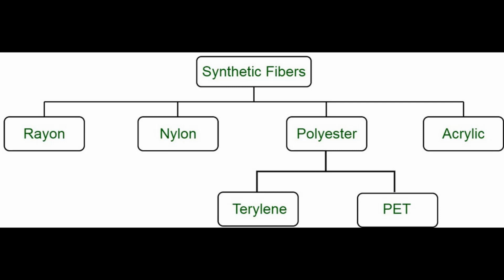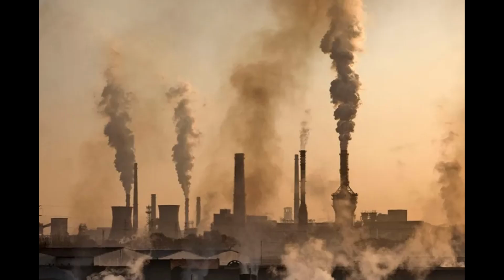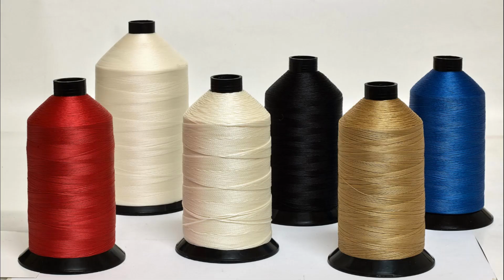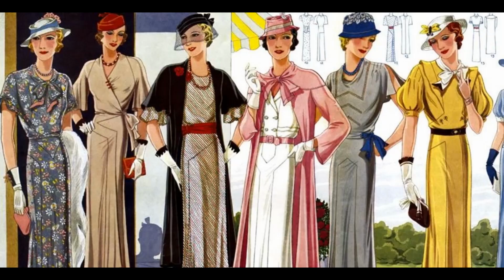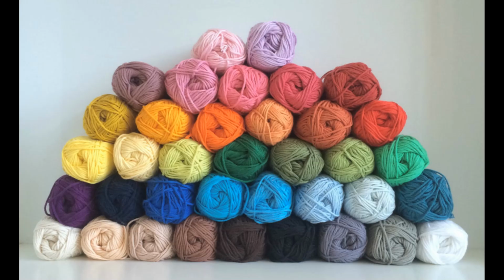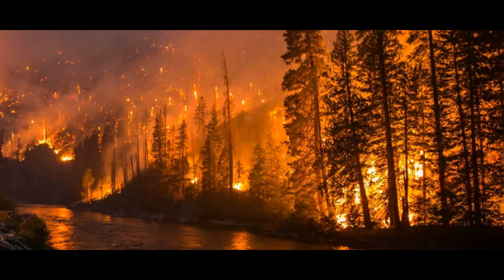Now, synthetic man-made fibres. More often than not, these are derived from coal or petroleum. Nylon was first on the scene in 1938 and revolutionised the textile industry. It's lightweight, strong, hard-wearing and washes well. Acrylic and polyester are now the most used synthetic fibres. Cheap and easy to care for and available in so many bright colours, but devastating to the environment.